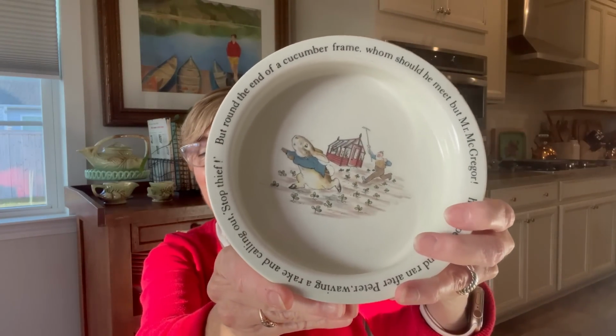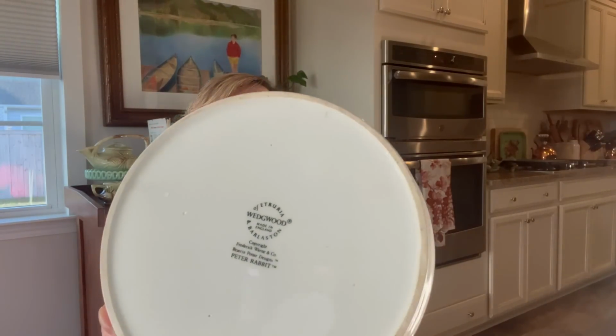And around the edge, it says, "But round the end of a cucumber frame, whom should he meet but Mr. McGregor? He jumped up and ran after Peter, waving a rake and calling out, 'Stop, thief!'" And that's what is depicted on this little plate. And there were actually 2 of these, so I picked both of them up. And here you can see, they're exactly the same. And these are made by Wedgwood, I believe. Let me just double check that. Yes, there is the back stamp.